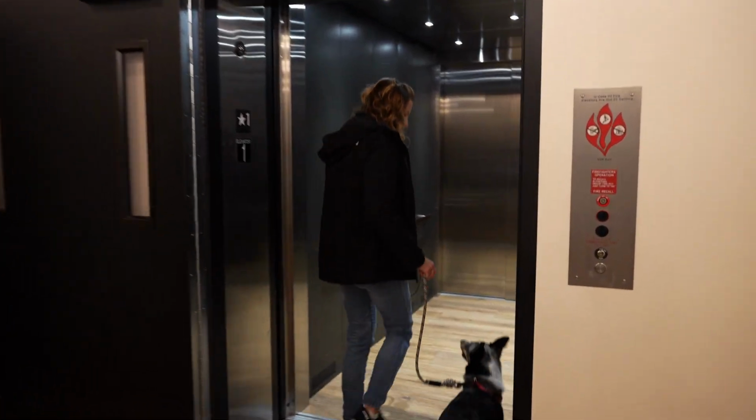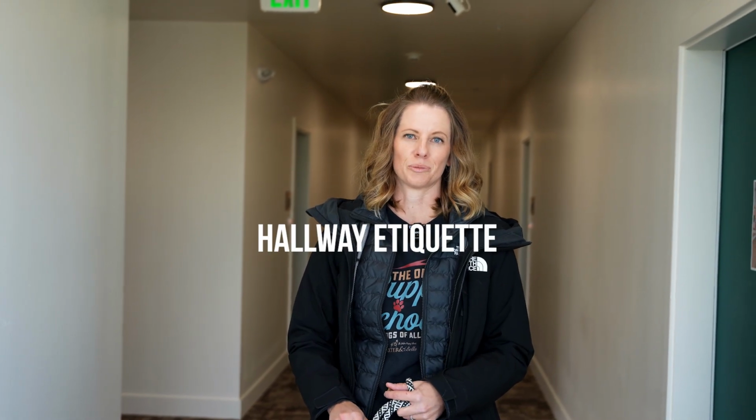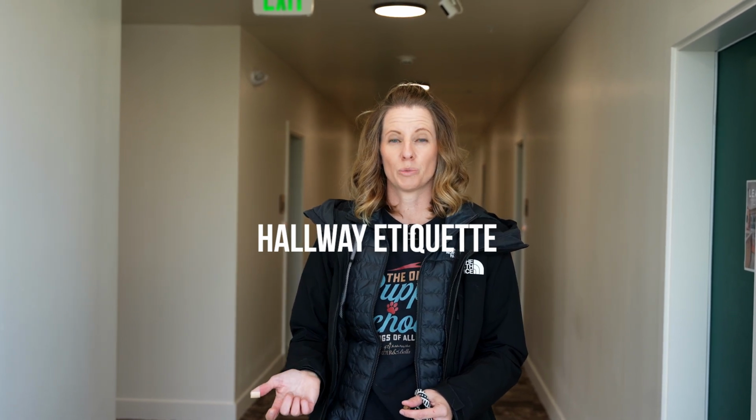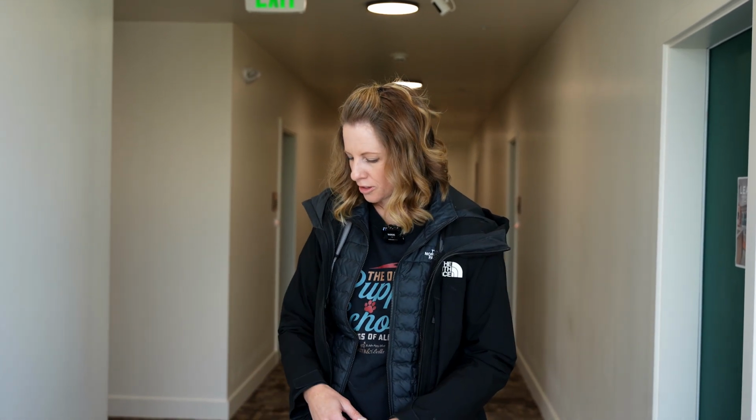So, you ready? Let's go. Indy, this way. When it comes to hallways, make sure that your dog's on leash. It's important to have good manners around other people who might have their dogs out. Also, people who maybe don't want to interact with your dog. It's just important to have control of your dog. So I like to make sure that they're on a leash.